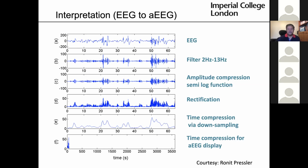So on the top here, you're seeing the full montage EEG. So you've got your signals, positive signals, negative signals going up, down, like that. So there are 5 or 6 different steps in converting that EEG into an amplitude integrated EEG. In reality, amplitude integrated EEG loses a lot of data and signals, and is a kind of poor man's tool. And traditionally, most neurophysiologists don't like to use amplitude integrated EEG because you don't get as much information as a full montage EEG.